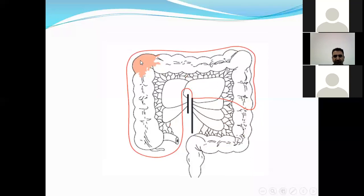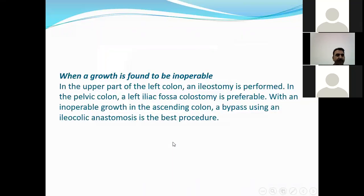This one in the hepatic flexure is called extended right hemicolectomy. Suppose the growth is found to be inoperable, fixed to underlying structures or vital organs. In the upper part of the left colon, an ileostomy is performed, and in the pelvic colon, a left iliac fossa colostomy is preferable. With an inoperable growth in the ascending colon, a bypass using ileocolic anastomosis is the best palliative procedure.